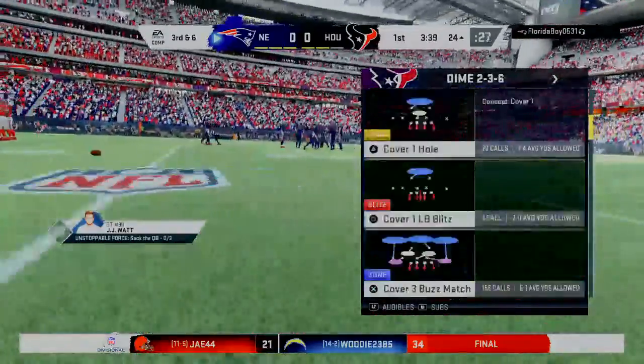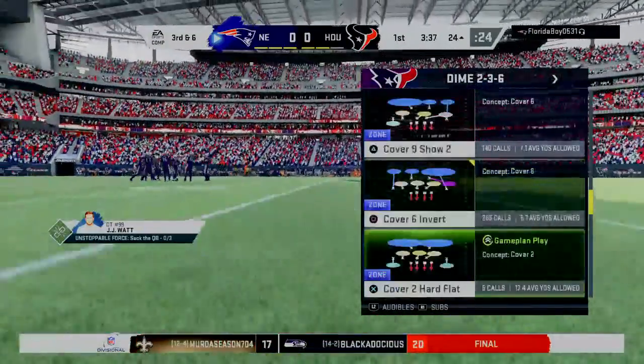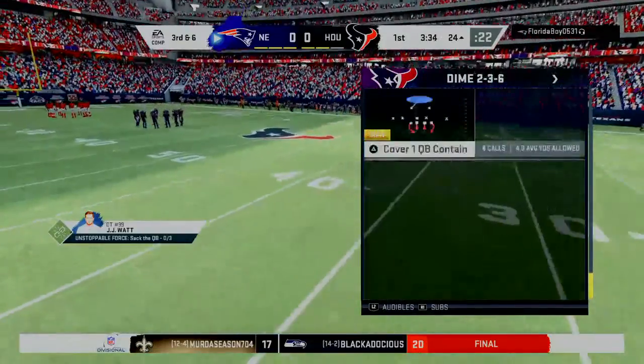Wasn't the expression 3 yards in a cloud of dust? Now they're going to need 6 on 3rd down to keep the drive going.